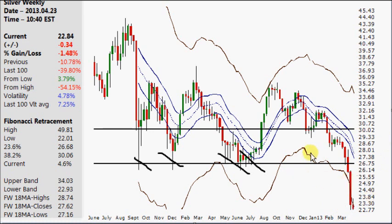We also take a look here that we got a lot of red candles in a row. In fact, we are coming off of 6 consecutive down weeks in a row starting here when the price was up to 30. And last week it was down 10.78%. This week thus far, down 1.5%. Over the last 100 periods, it's down 40%, down 54 from here, and even more since the $50 top. That's a large move to the downside.